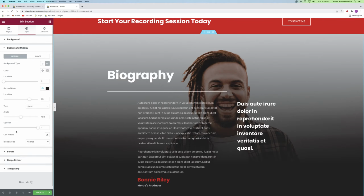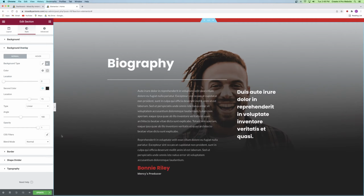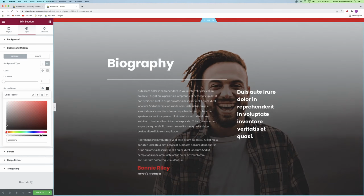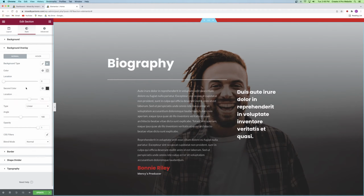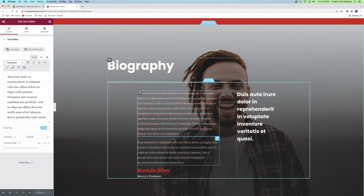Next, I'm going to go over to the background overlay, and we have this gradient here that makes it kind of change to like a dark gray. I actually like this. I'm just going to decrease this second color down here a little bit. So I'm going to click on it, and I'll change the opacity down to something like this. That way we can kind of see his shirt. Perfect. Now I'm going to click on update to save my work. Other than that, I'm going to go ahead and leave this section the way it is because I like how it looks. So now let's go ahead and move on to the next section.